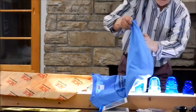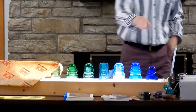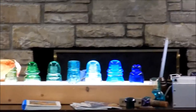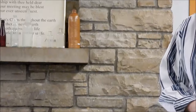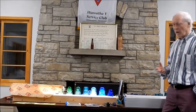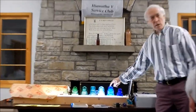Now that insulator that you see there is cobalt blue. The one on the far right is an insulator that came from Belarus, probably made in Russia or Poland, we're not sure. But this is what cobalt blue looks like. If you put large amounts of it in there, it gets darker and darker until it's almost black.